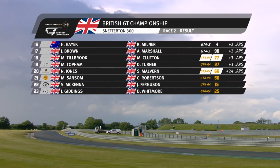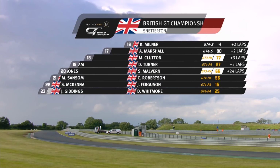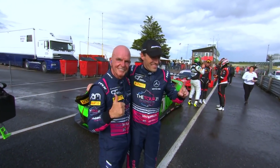Harry Hayek and Katie Milner, 16th, ahead of Jack Brown and Ashley Marshall, with then we have Morgan Tilbrook and Marcus Clatton delayed early on, and Matt Topp and Darren Turner also 3 laps down. We lost the Team Parker Porsche, the Ginetta, the Toyota and the Sicily Mercedes all very early in the race. But for an overall win, Ian Logie and Jelmer Burman are victorious.